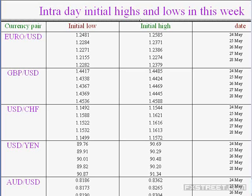Then in the case of CHF, the initial highs and the initial lows are given here, and they are intact. Then in the case of Japanese yen, also the initial highs and the lows are intact, 90.87 and 91.34. Then with regard to Australian dollar, 84.64 is the low, which is intact, and 85.32 is the high. Sorry, it should be 85.32.